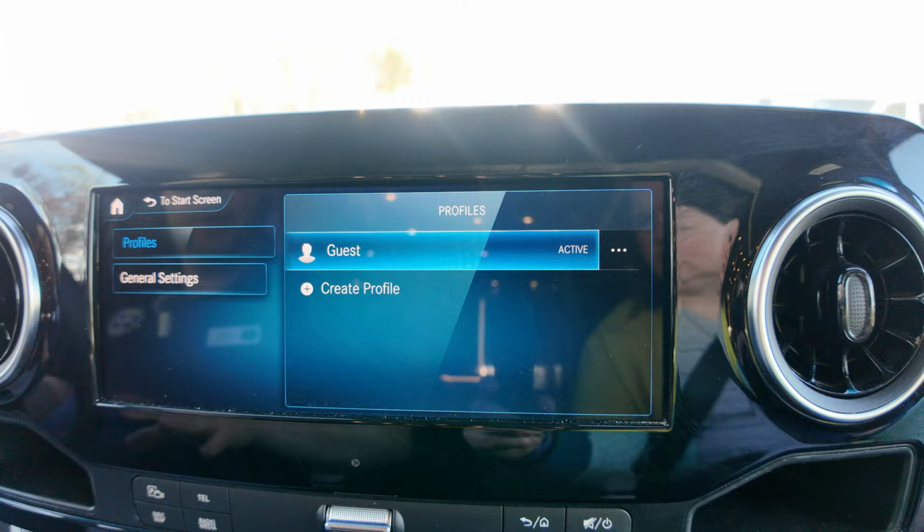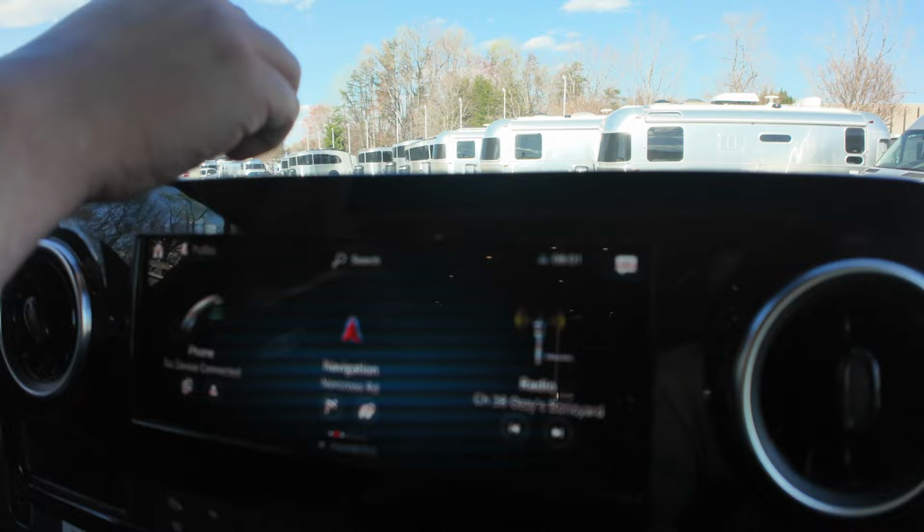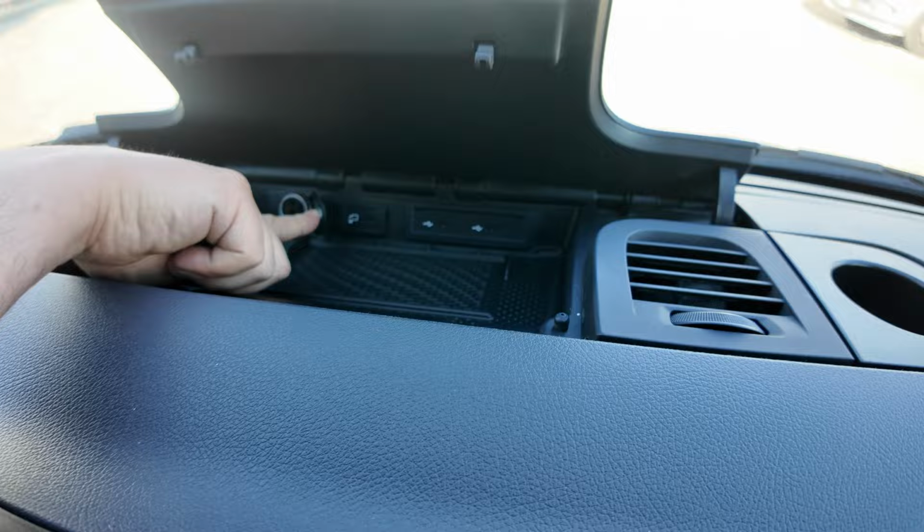And this does have Apple CarPlay and Android Auto. It's all built in as well, which is really cool. And that's notifications. And up here, you're actually going to have your USB-C port. So this one here with the phone on it, that's where you're going to plug in to get the Apple CarPlay. There's also a 12 volt power there. Am I blocking that? You have 12 volt power right there. And then these other two USBs are just for charging.